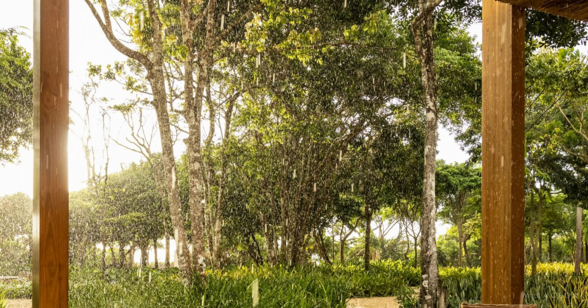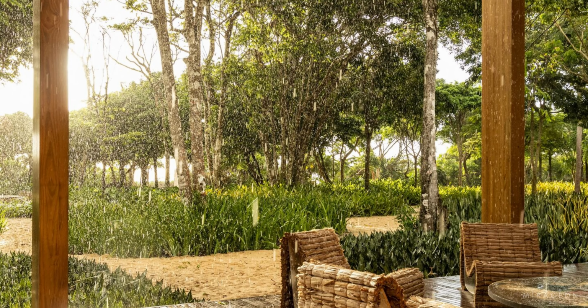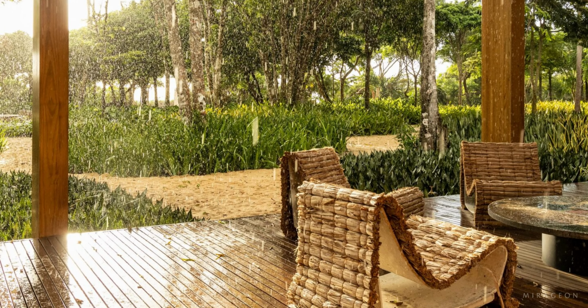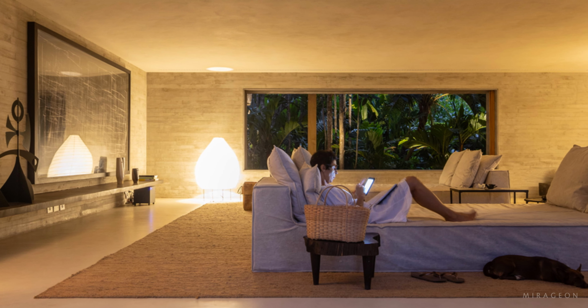The house abandons any reference to the dwelling machine of modernist memory and presents itself as a sensory machine in which nature, light, shadow, and the constant and infinite sound of the ocean become the fundamental materials of this exceptional house.